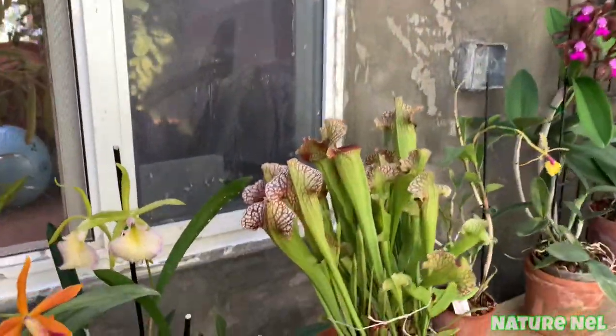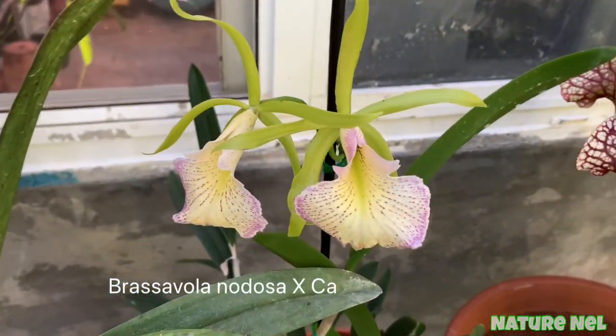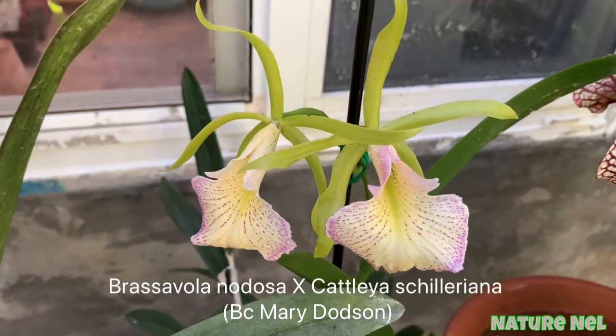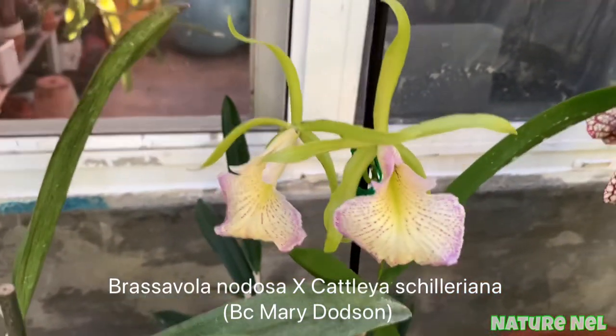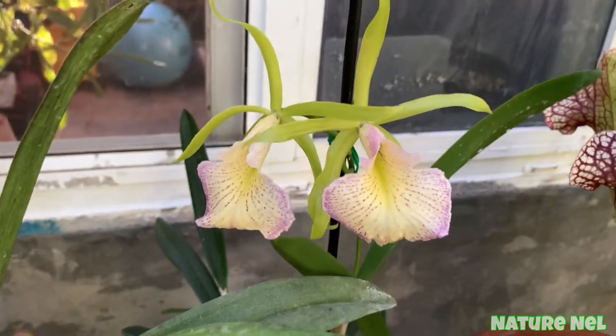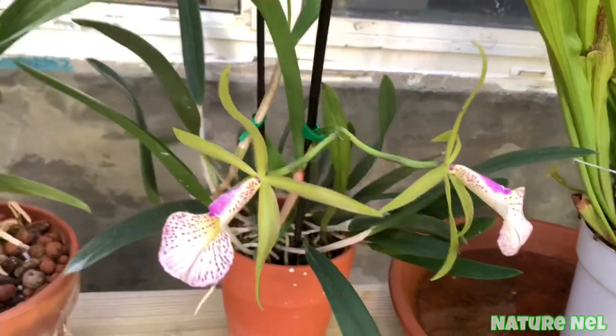So then right next to it is this Brassavola nodosa crossed with a Cattleya Schilleriana. And when I got her, it's also a Crawl Smith. A lot of these you're gonna see because I just recently did a haul. And so they're now at their fullest bloom. And then it gave me two more blooms.